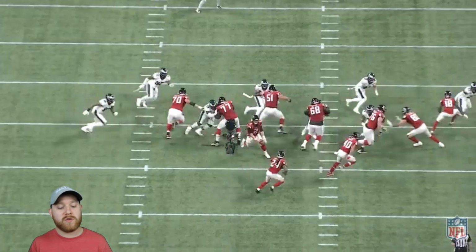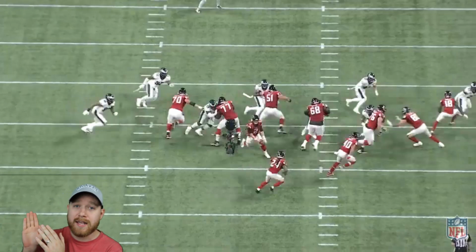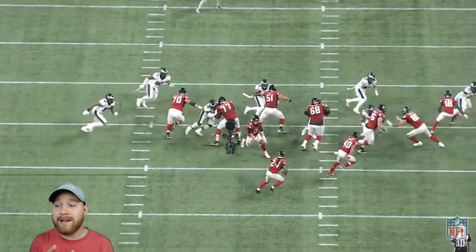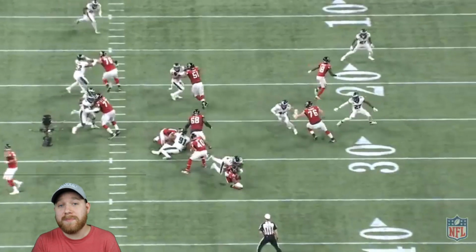At this point, do you fault McGary or do you fault Luke Stocker? Because this is Stocker's guy at this point, because McGary has to get to the outside. He has to go to the outside. That's his prerogative. That is his part of the play. He cannot be held up to hold this guy and keep going. This is Luke Stocker's guy. So he has to crash in and push this guy into Jamon Brown. And he completely whiffs on this assignment. And here comes Brandon Graham, who shoots the gap and takes Freeman down.